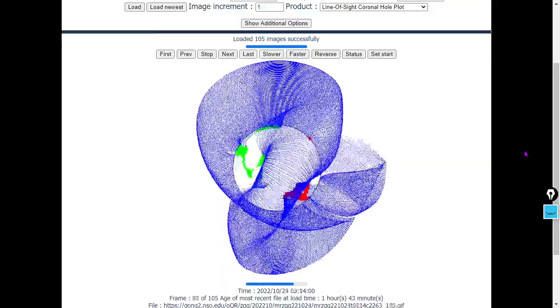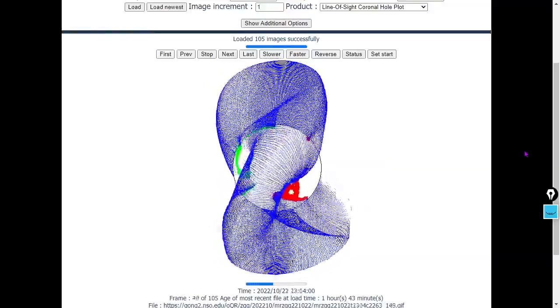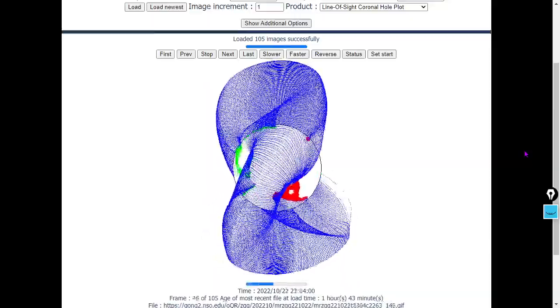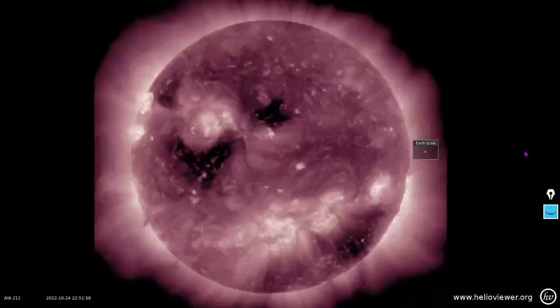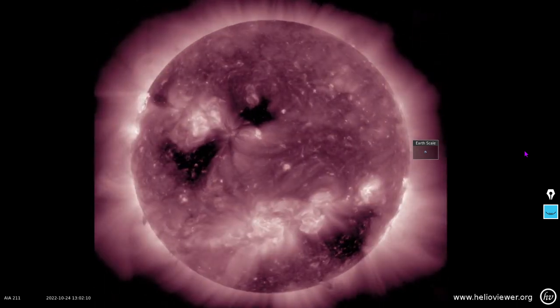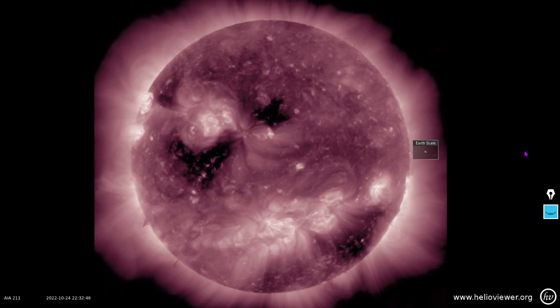So we see these north pole-oriented coronal holes here rotating in the eastern portion. Some of those are indeed trans-equatorial. We can expect a high-speed wind from those in about 4 to 5 days. There's the SDO 211 angstroms wavelength for the past 24 hours.